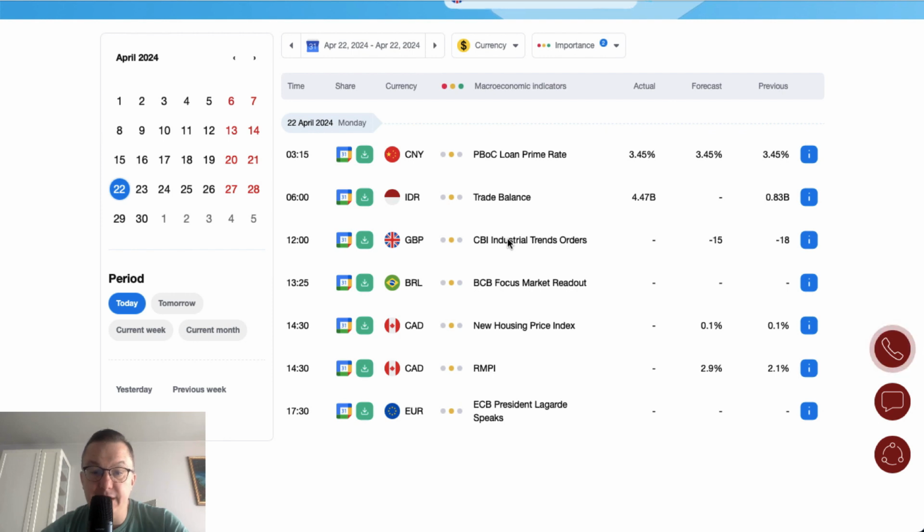And then we got data from the Canada New Housing Price Index and LMPI data. Both of them are scheduled for release at 2:30, and at 5:30 we got the ECB President Christine Lagarde to give a speech, and that's it. That's everything what we have in the calendar for today, in the sense that those events are either medium important or very important. As you can see, all of the medium important events has been listed here. So basically kind of a non-event Monday ahead of us.